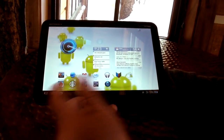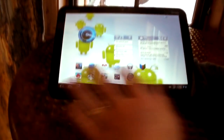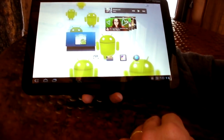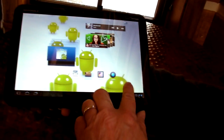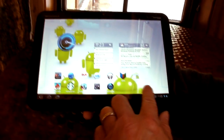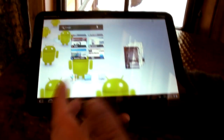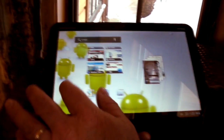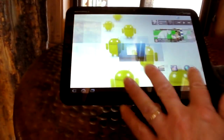Google Talk will allow you to do video conferencing. There are very few apps in the market yet. That's one weakness that it has against the iPad. There's a movie studio for movie editing, which I didn't find very intuitive, so not very impressed with that one. Maps look great, and obviously you have the extra space for your calendar, your contacts. So it's a huge improvement. There are 5 screens altogether here that you can put apps onto.